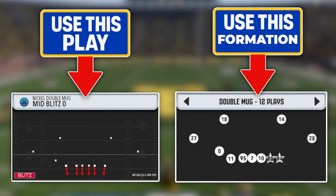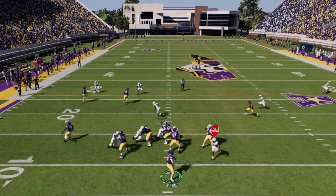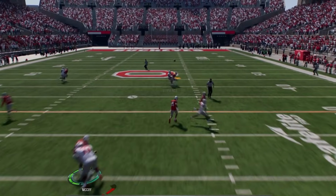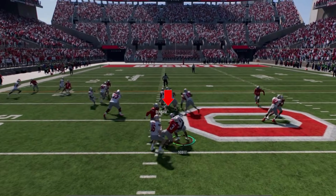Now, the next play we're looking at is mid blitz in nickel double mug. This is an all-out man pressure. It is pure heat, 6 rushers screaming straight at the quarterback with tight man coverage behind it. It crushes protections, forces panic throws, and is actually an incredibly good run defense as well.